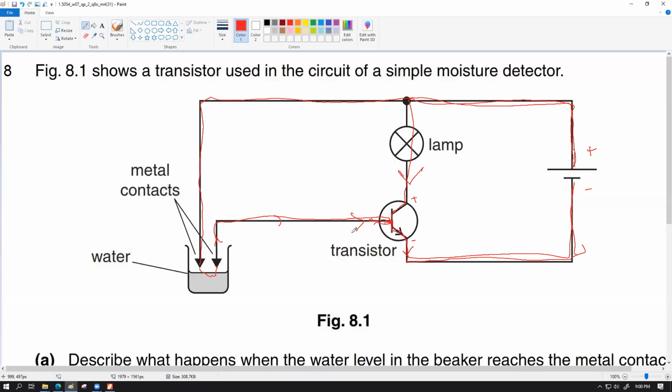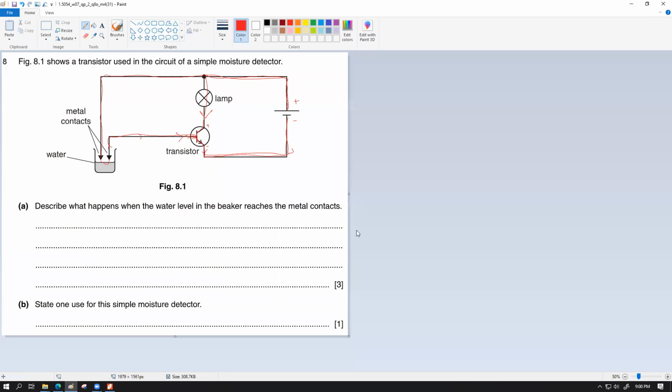Okay. So the question says: describe what happens when the water level in the beaker reaches the metal contact. So what's going to happen?